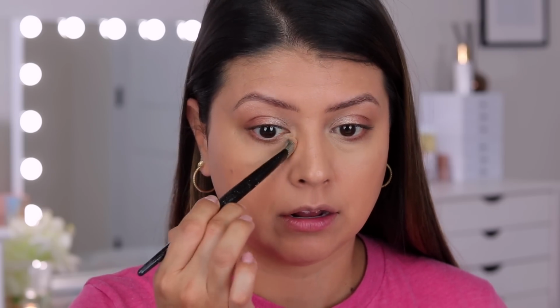So again, just applying this concealer right here, keeping it low. All right, now blending this side out. All right, so there is the one layer of concealer underneath both eyes. And can you tell the difference? Because I cannot. I can't tell the difference. I feel like both sides are really concealed.